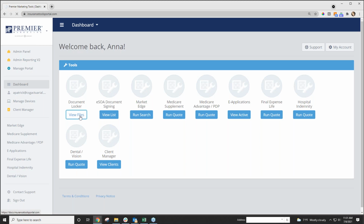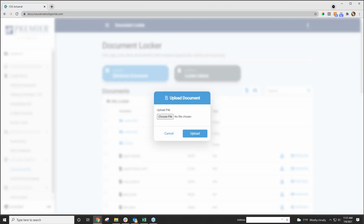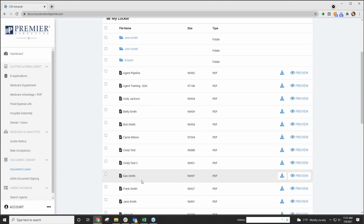So think of the document locker as a secure, safe location for you to store your documents. So even though all of your electronic scopes automatically save to the document locker, you can upload any other documents to this as well. So if you have a file on your computer with all of your completed scopes and you want to put them in here, you can certainly do so. You have the option to create folders, to create subfolders within that parent company name, or just have your scopes laid out for you here as well.